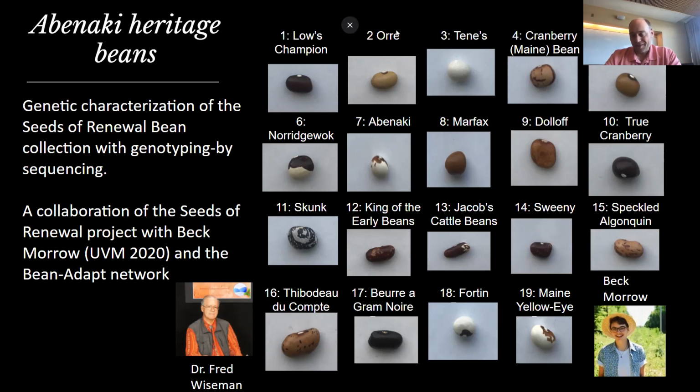We are in the midst of redoing that work. Some of it ran into COVID-related problems. So I don't have a finalized story, but a lot of this work on crop varieties is about stories. And I want to tell the story of one or two other varieties, as we'll cover the cattle bean well, which has a very rich story.